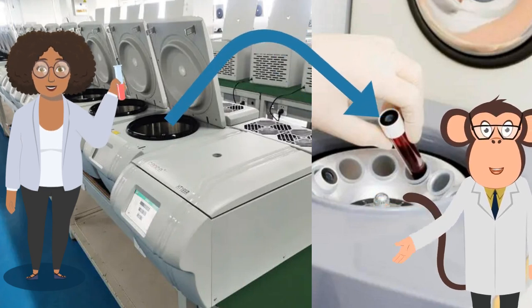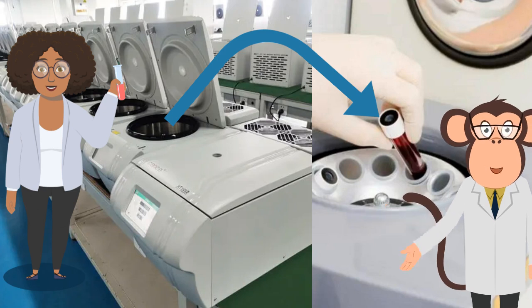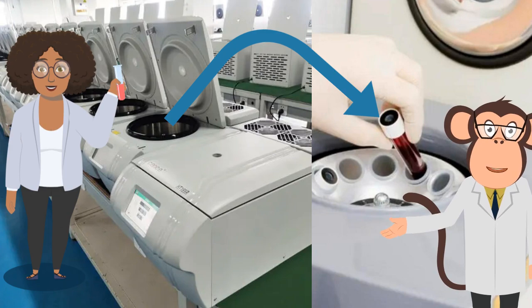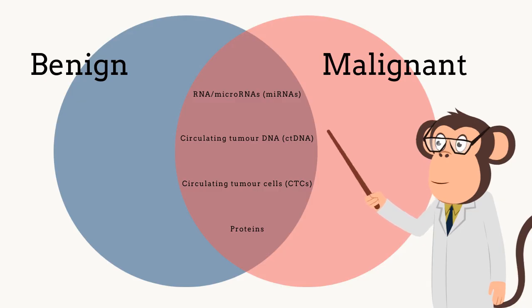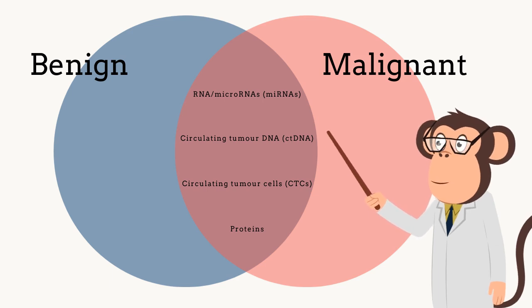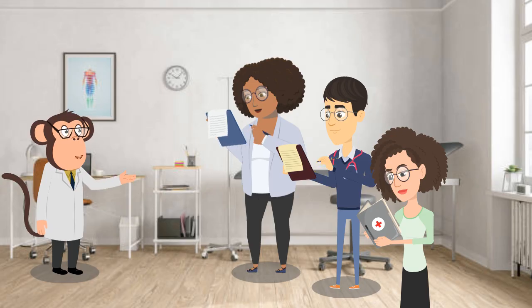Scientists are exploring non-imaging biomarkers, tiny clues in our blood, saliva, or urine, like tumor DNA, circulating cells, and microRNAs. The idea is simple: detect the cancer before it shows symptoms. But early tumors release very little, and benign versus malignant growths can look similar. We still need tests that can tell the difference accurately, consistently, and safely.